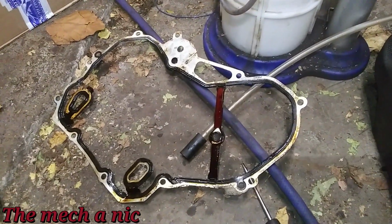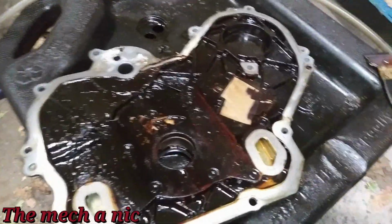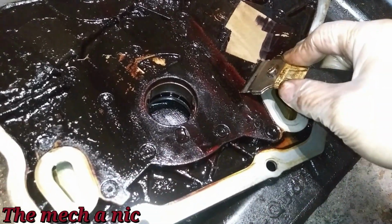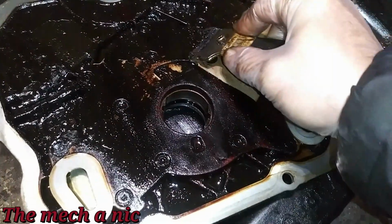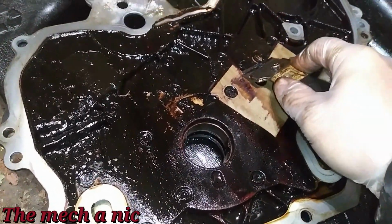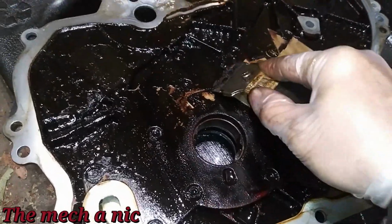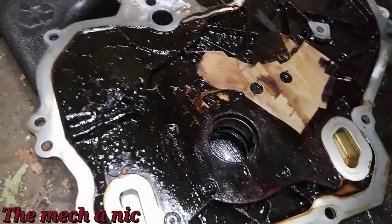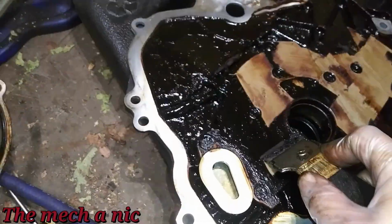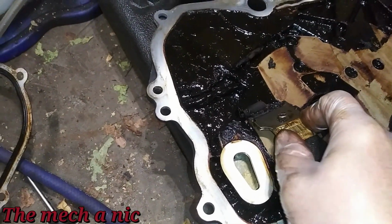I just peeled the old gasket off of the timing cover. So now I'm just going to go ahead and clean this up. And isn't this the most satisfying thing ever? Oh, look at that. Now, of course, I don't have to do this. This is just me enjoying myself at this point.